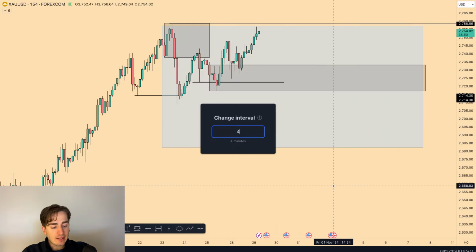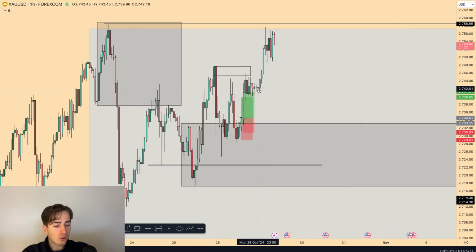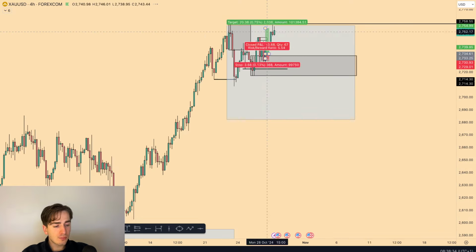Okay, so that is the kind of trades that you want to be taking in line with the overall order flow. 4-hour demand zone playing out, 1 hour also playing out beautifully, and pushing the market up higher. So definitely a very interesting setup there on gold longs. So I am expecting now the all-time high to get hit very soon.